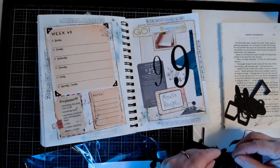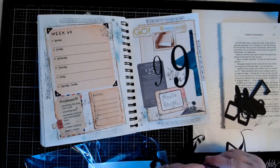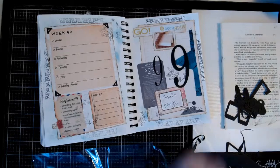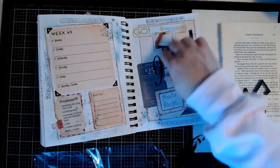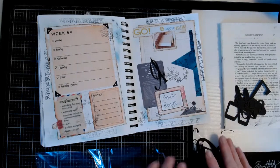Goodness, where is a 4? I need a 4. Did I just see a 4? I just found a 4. Oh, 49. Do I like these two? Yeah, I like those two. Okay.